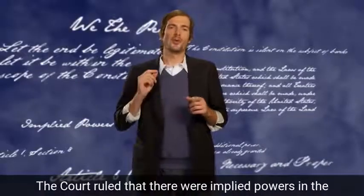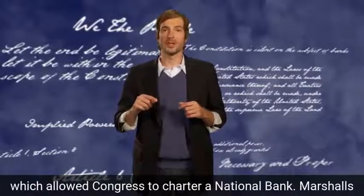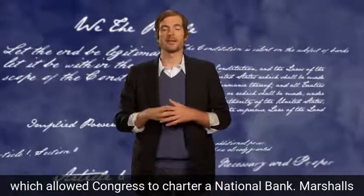The court ruled that there were implied powers in the Constitution, found in the Necessary and Proper Clause, which allowed Congress to charter a national bank.